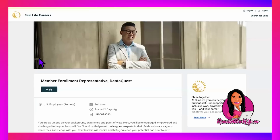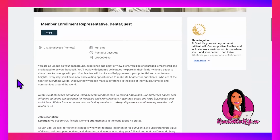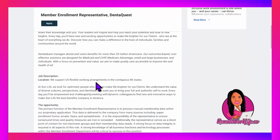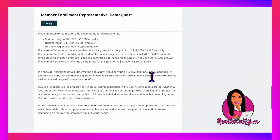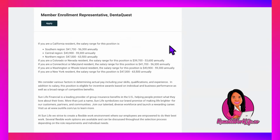Now, jumping on in here, this is for their member enrollment representative position. This is available in the US. It's full-time. They let us know that it's available in the continuous 48 states. So it sounds like Alaska and Hawaii may be excluded, but everybody else is included, okay? And the pay for this position, they have it listed down here, and I love that they are just forthcoming with it. If you're in the South, like me, you know that you're going to be making at minimum $41,700 per year, which is about $20 and some change per hour, and it goes all the way up to $56,000.